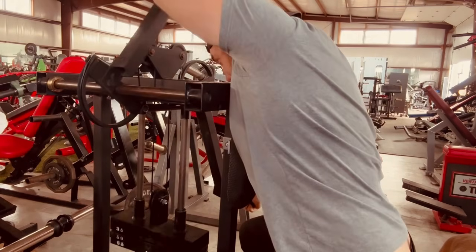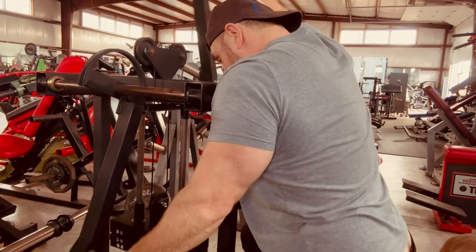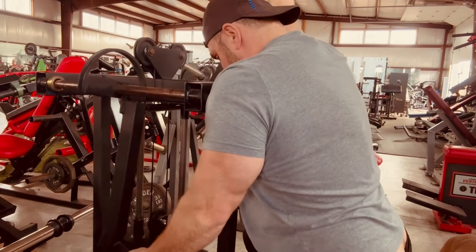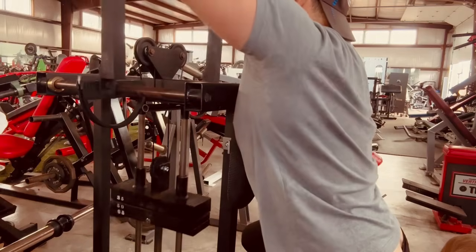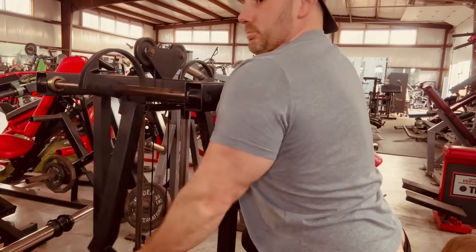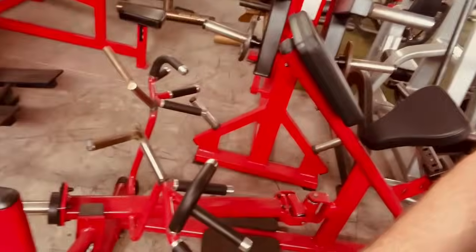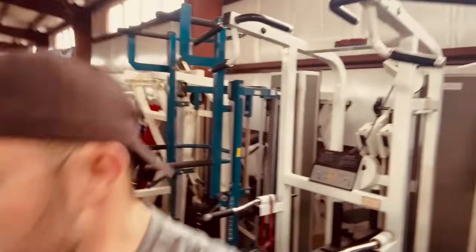Fantastic movement. The downside is the handles don't go in and out. They're fixed in one plane and they're too short. Once I make the handles longer and I'm able to use it facing out as well as facing in, it's going to be phenomenal. All right, number 26 is the Atlantis incline lever row.